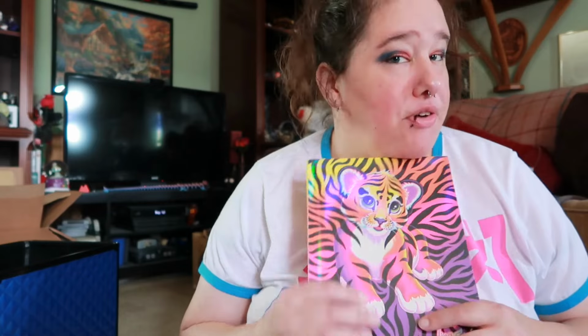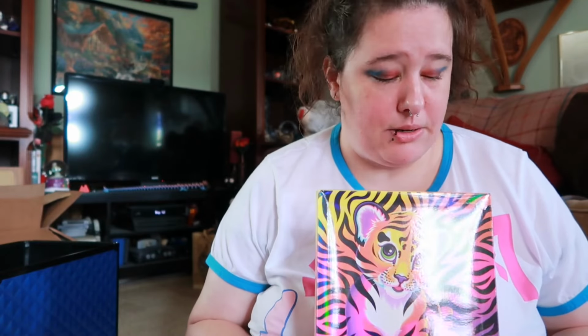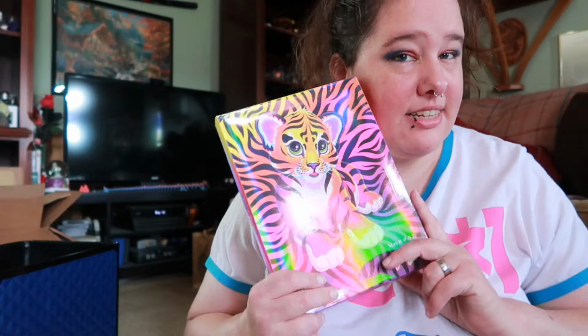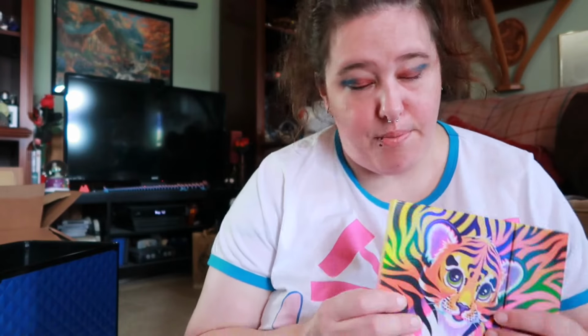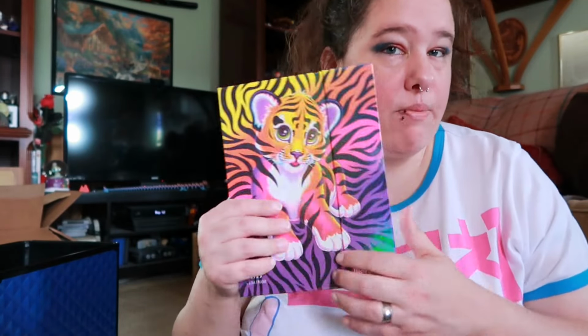So, one of the things that's at the very bottom is my Lisa Frank palette. This one was kind of a no ifs or buts type of deal. I grew up loving Lisa Frank. Now, I want to keep it in the box. But this palette's a little bit thinner than the box, so I kind of keep it in the bubble wrap. I mean, technically I would have saved space if I kept it out of the box, but I don't want to damage this.